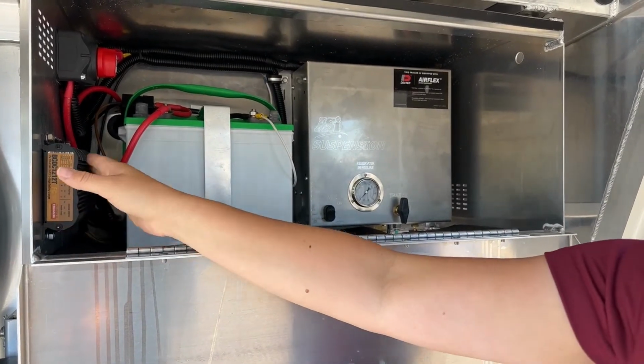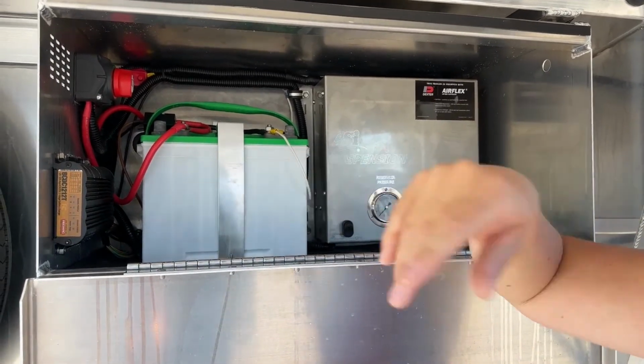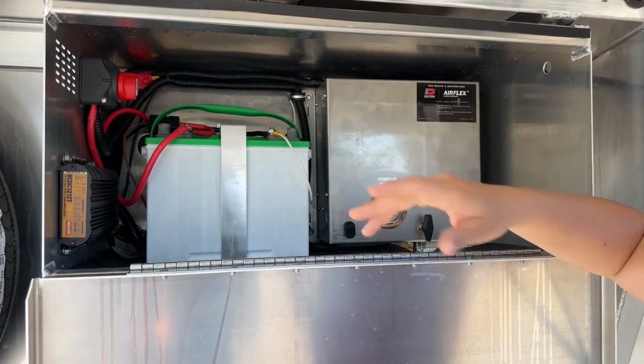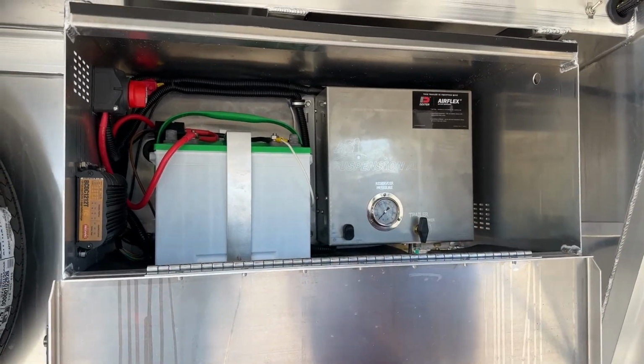Now what this does is it turns it into a heavy-duty charger. So instead of just a trickle charger for your battery, as you drive, it's going to amplify that charge coming off your tow vehicle, and it will actually not just supply power, but it will charge up your battery as you drive. So that's going to help prevent a lot of dead batteries.